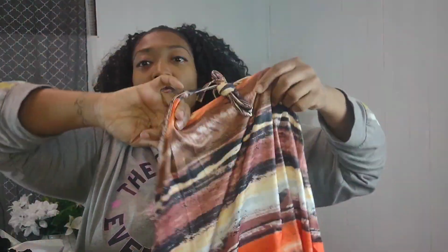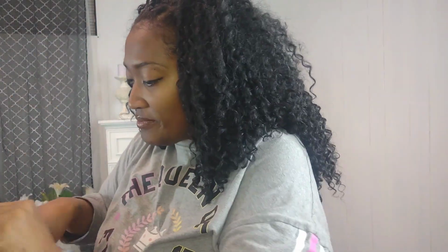I don't know how it works. Okay, so it's a halter, I think. I think this is a halter dress, Bodycon dress, very short, by the way. So honestly, I don't know how that's going to work, but we're gonna find out whenever I do my lookbook haul, whatever you want to call it. We're gonna see what this stuff looks like. I'm scared, y'all.